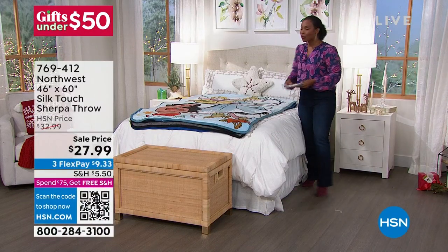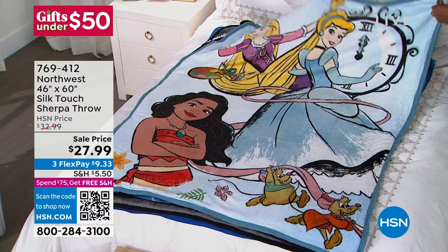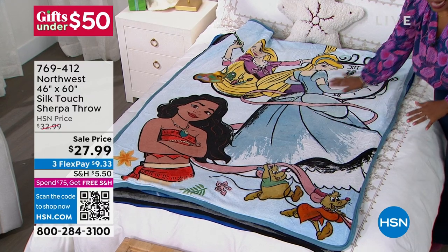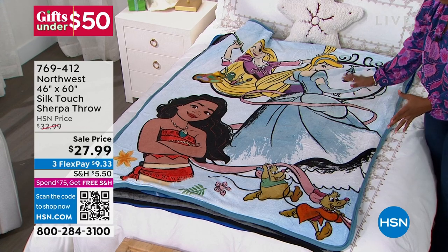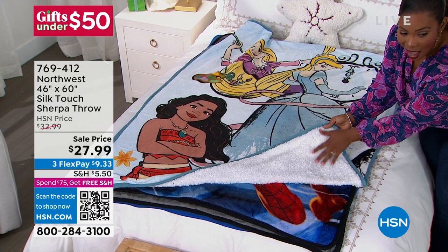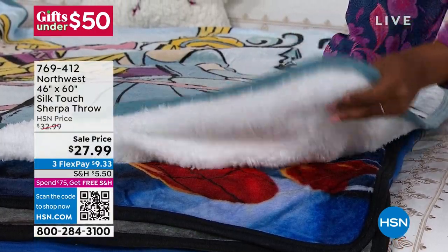All right, speaking of going to love, I want to share this next item with you because these are so sweet. Now, you know how we have amazing throws here at HSN, and this is from Northwest. It's the same brand that creates the NFL throws that we bring that are always so popular. This is a silk touch throw on one side and a Sherpa on the other. So it feels good, beautifully made and finished, great color.